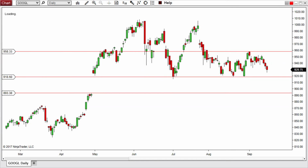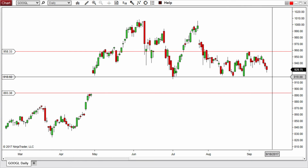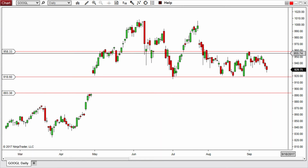And then Google is pulling back, and we're basically looking for this thing to come back down to this 918.60 area, okay, because it was just unable to get above this 958.33.